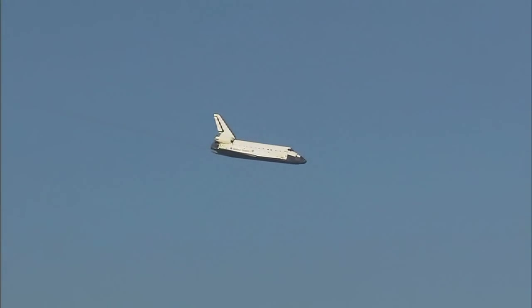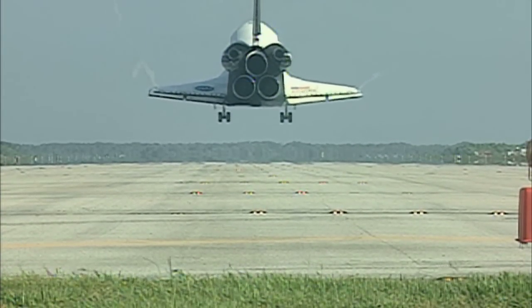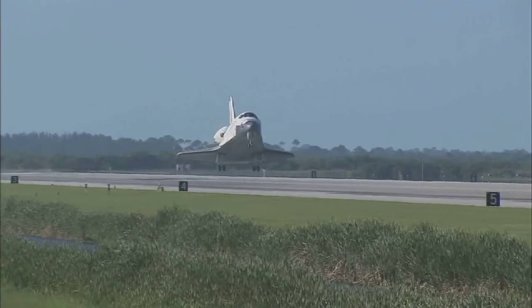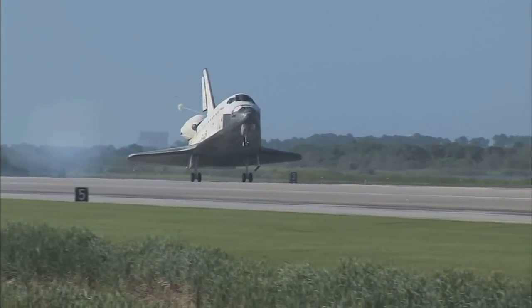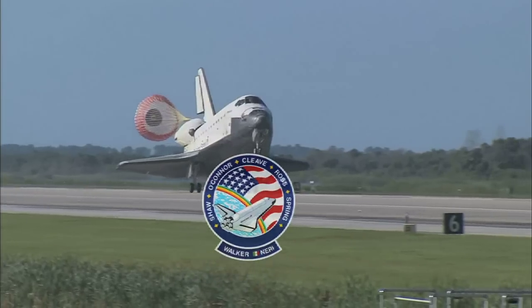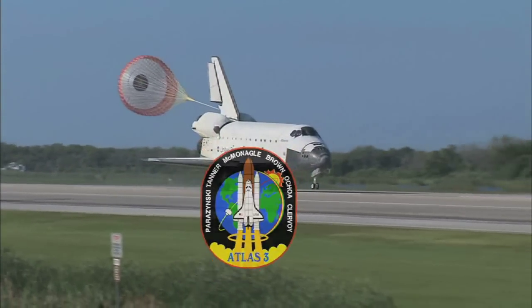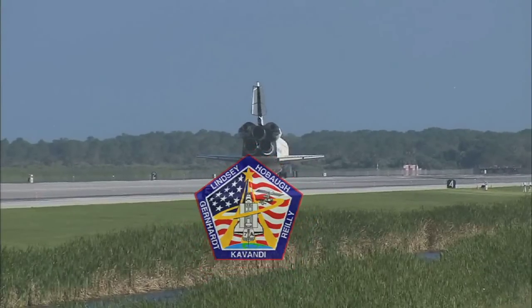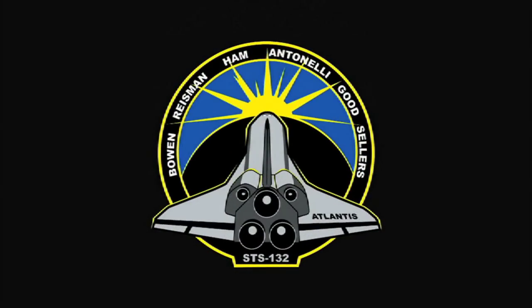Speed now 320 miles per hour. The gear is down and locked. Main gear touchdown. Atlantis' nose being now rotated down toward the runway. The chute being deployed. And nose gear touchdown. Space Shuttle Atlantis now comes home to the Kennedy Space Center for the final time. 25 years and more than 120 million miles traveled. The legacy of Atlantis now in the history books.